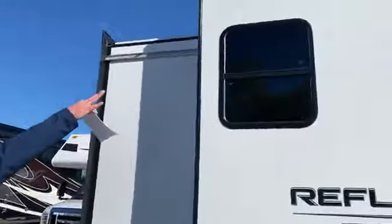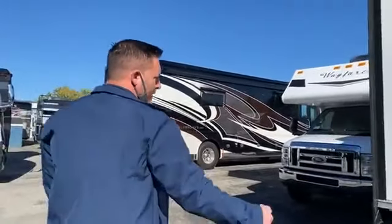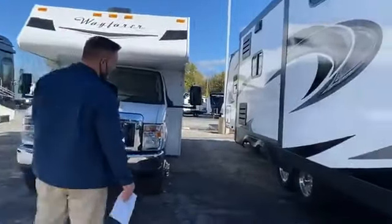Up on the top here you'll see it is already prepped for a backup camera. The setup will essentially make it easier to back up so that way you and your wife or you and your kids aren't fighting as you're trying to back this thing up into a spot.